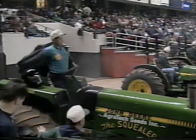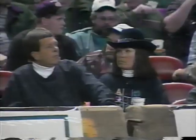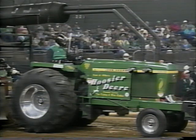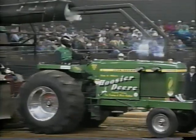214.67 for Darryl Meese and the Squealer. We'll wait and see. Well, Darryl Meese has taken his pull. He's decided to take that hook, and he has met the challenge. Darryl seems to think it might be just a little bit heavy, but we'll find out. Here we come with the castings.